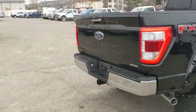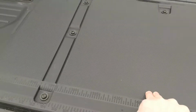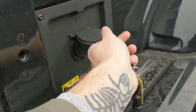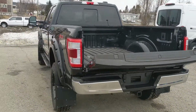And first, just looking at the back, where you have the new power tailgate, opens up for you. And then the new tailgate has also a rugged work surface on it with measurements and holes for your clamps and stuff like that, as well as a 400-watt power outlet right there. And with 2 clicks of the remote, it goes right back up. But let's take a look inside.